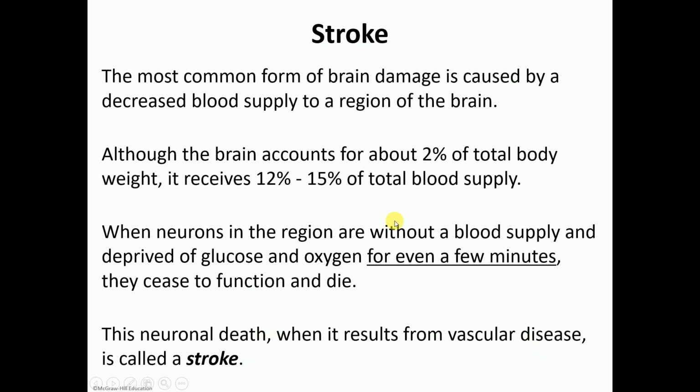And so although the brain is about 2% of our total body weight, it takes about 10 to 15% of our total blood supply. The neurons are very active even when we're sleeping. Okay, so they need more blood than their weight actually would specify. Okay, when the neurons do not have enough oxygen or glucose, even if it's for a few minutes, that could lead to cellular death. And remember, we talked about how that could spread out to the healthy surrounding cells.